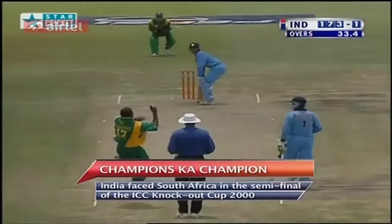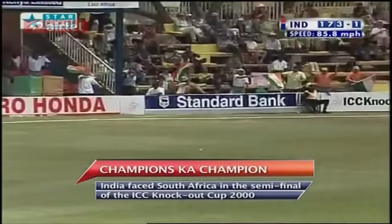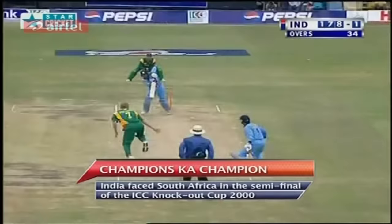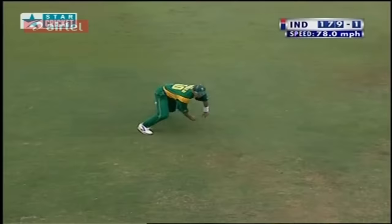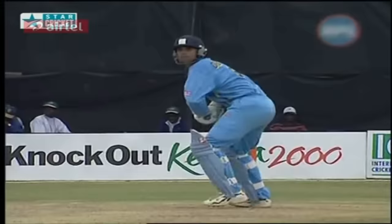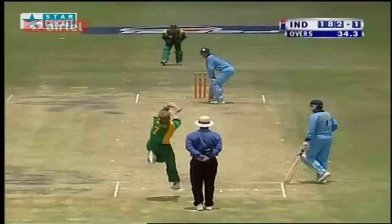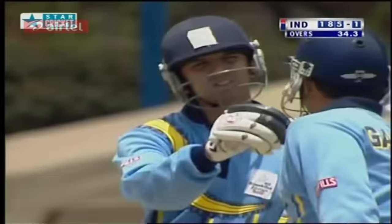Great shot. He's playing his part well, Rahul Dravid. There it is, smashed past him. Donald will get to this one. Oh, he misses it. So South Africa really are getting sloppy. Good shot. Picked the slower ball very early. Yes, he picked it up very early as soon as the ball was delivered.